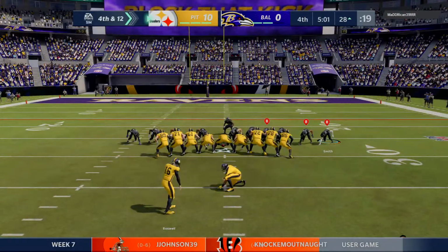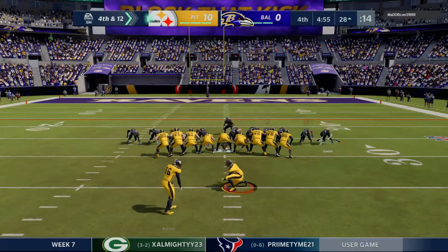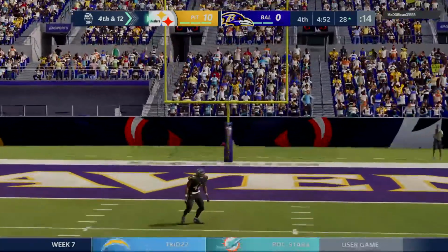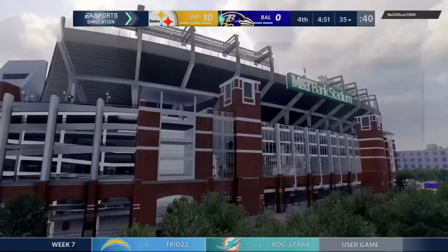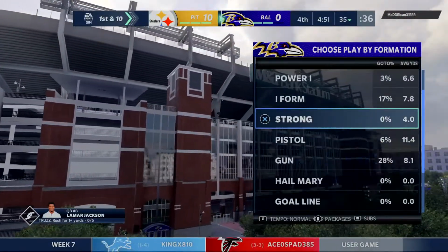So on 4th down, out trots the kicker in a big spot here. He made his first attempt, this from 45. I don't think this will even, nope, it doesn't even get there. Well short, and this score will stay right where it is.